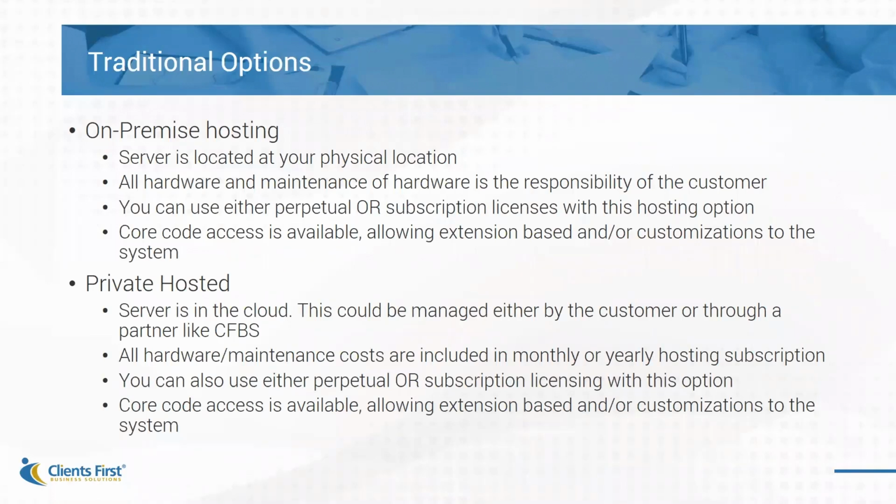Privately hosted means that the server is in the cloud. This usually means that it's managed by the customer or through a partner, could be like Clients First. And those hardware and maintenance costs and services are typically included within the annual per user per month fee of the hosting. Again, I'm distinguishing between the hosting and the actual Business Central application software. You can use either the perpetual or subscription licensing in this option. And again, the core code access is available. It allows extension-based or customizations to the system.